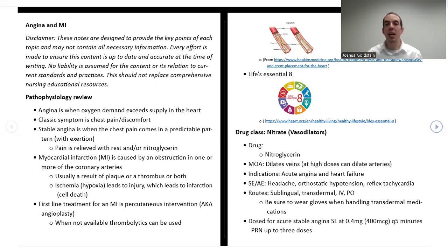Very simple to understand. One thing to note, I wouldn't expect this to ever be on an RN level test, but if you do want to know, nitroglycerin at very high doses can actually dilate the arteries, and then it would cause other effects. But primarily when we're talking about nitroglycerin, certainly for angina, we're talking about dilating the veins at standard doses.